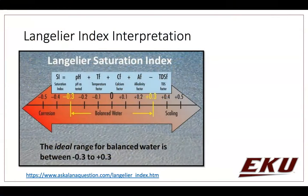So what is scaling? Scaling is kind of the buildup. You might think of calcium in a bathtub or a shower. Over time, if a lot of calcium builds up, it will actually create a big barrier. It's almost like a rocky layer, and you can actually clog your pipes up. Corrosion, though, is when the pipes start getting eaten away and they start getting flaky and form all that rust that often lines the inside of them.